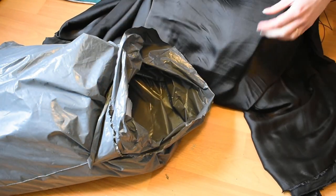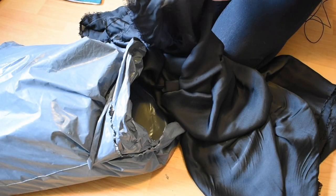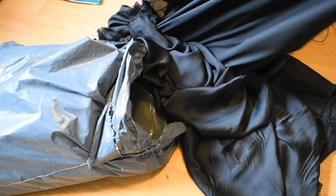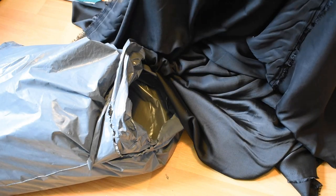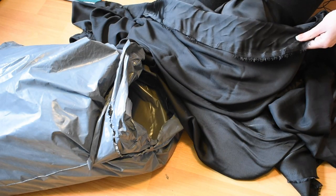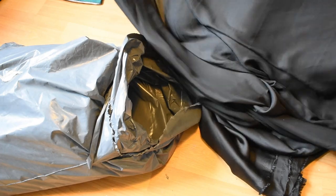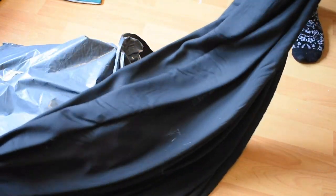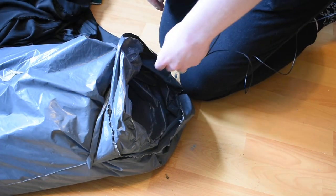Ooh. Well, this feels like lining. Yeah, that's super thin. You can probably see my hand through it. I mean, I wasn't expecting anything majorly fancy as the first thing out of the bag. Okay, clearly polyester. There's quite a lot of it. Consult the measuring device. Okay, so there's just over 3 meters of that. It's not bad. It's not, you know, groundbreaking, but it's okay.